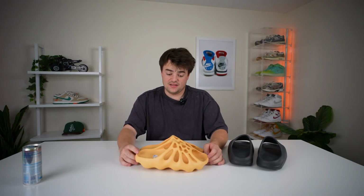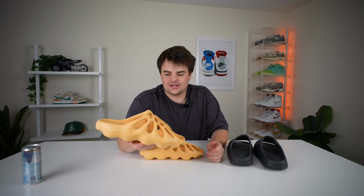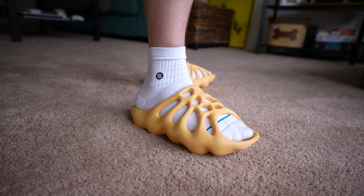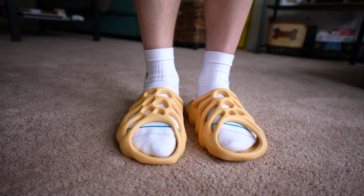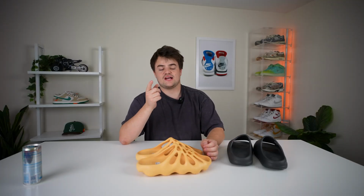Overall, I'm a fan of these. I think that these look way cooler than the reseller specials. They're unique. They're kind of like the foam runner, but not as crazy in my opinion. These are a lot more wearable. And overall, I'm just curious to see what you guys think about these. So definitely drop a comment what you think about these if you're going to be going for them. I definitely suggest you do, since it is a Gen 1, if they are going to be reselling, because everyone wants to get their hands on the new silhouette. So definitely go for them on August 2nd, Yeezy Day.